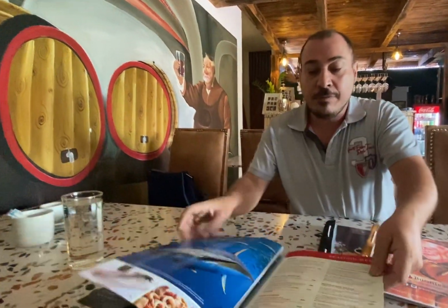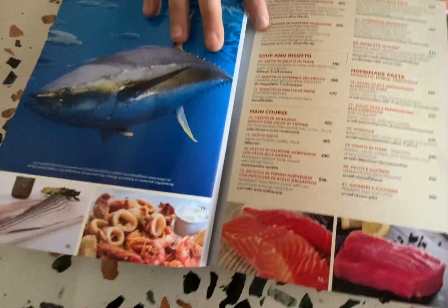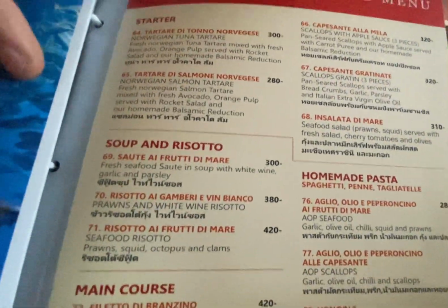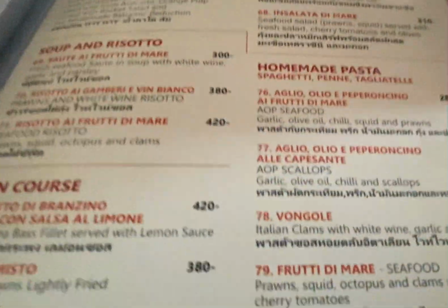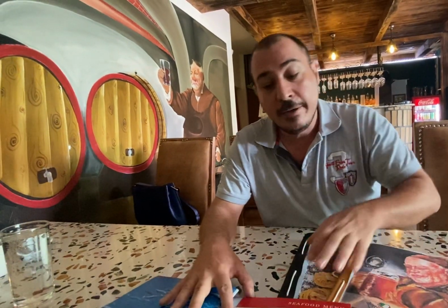If we're going to seafood, we have an entire page dedicated to seafood only, from the starters, going to the soup, risotto, the pasta, and main courses. So if somebody wants to eat an entire meal of seafood only, we have a dedicated page for them.